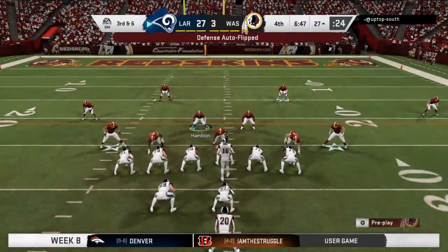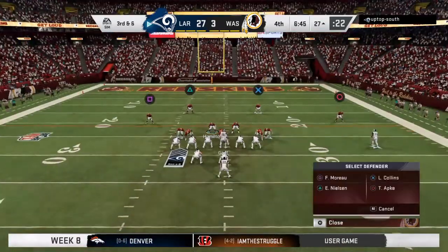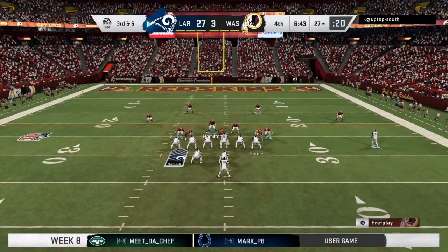The Rams on 3rd down. 3 for 7 so far in this game. This will be 3rd and 6.